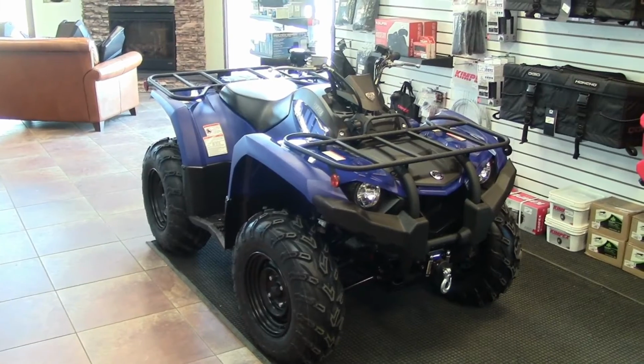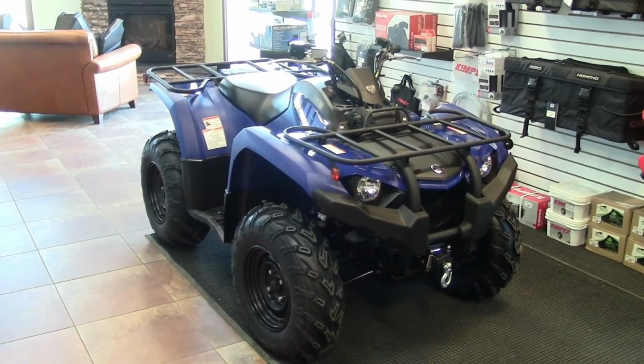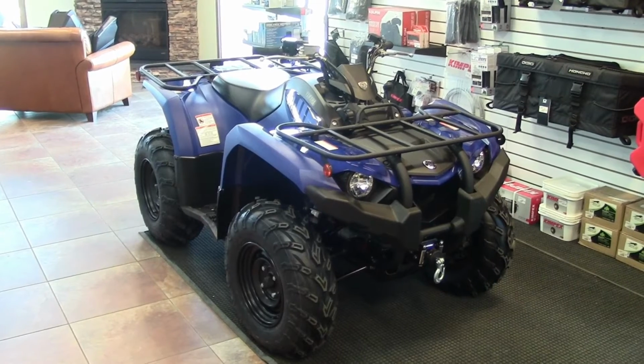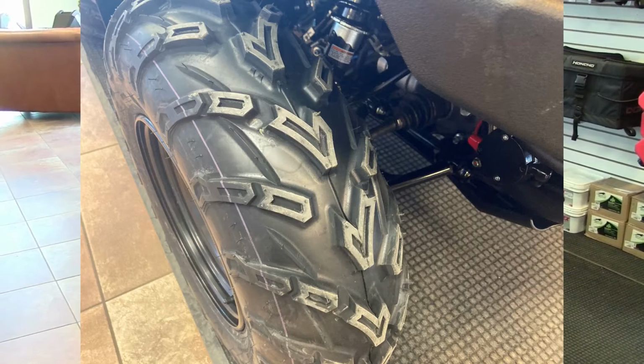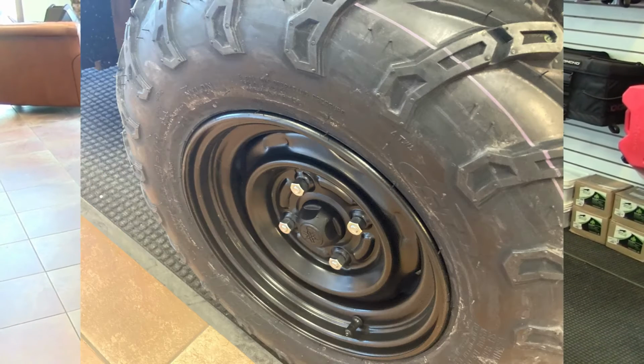You're going to have dual hydraulic disc brakes on the front and a multi-wet disc brake in the rear. You're going to have typical 25 by 8 by 12 size tires in the front and 25 by 10 by 12 size tires in the rear.